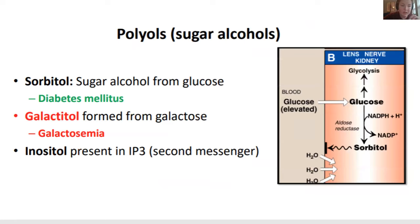Polyols, sorbitol versus galactitol. You need to know the difference between these two. Aldose reductase is the same enzyme for both of these pathways, sorbitol versus galactitol. It just depends on if you're doing glucose or if you're doing galactose. And so galactitol is indicated in galactose intolerances. You get a galactosemia and you get galactitol versus sorbitol. I made this mistake on my exam because I saw the buzzword and I just put something, but I put the wrong one. So please don't make that same mistake. But this uses the same enzyme, aldose reductase. It just depends on if you're talking about glucose versus galactose.